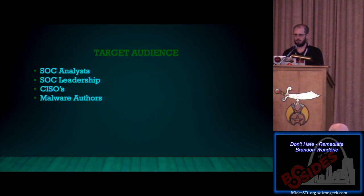So target audience is pretty much anybody that is going to be in this room. Even tech support people. But if you're a SOC analyst, SOC leader, all the way up to your CISO, if there's any security executives here, have you ever looked at what the cost is to rebuild one workstation? And then amplify that every time you get an alert. Amplify that for every time there's a security concern. It's actually a lot.